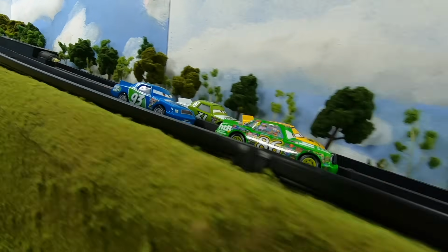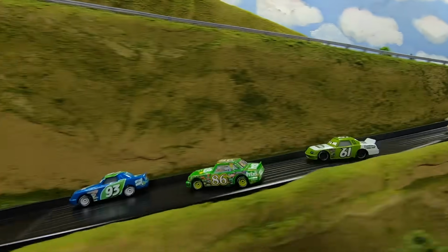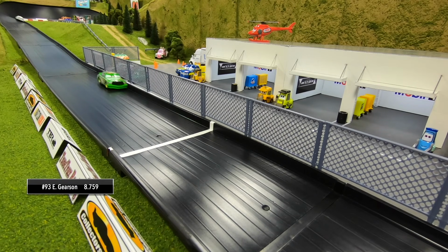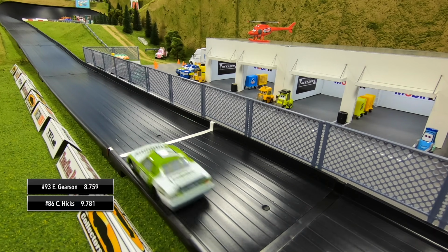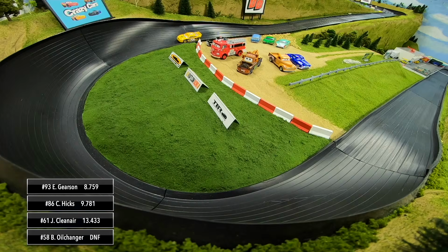The gate drops and we're back racing. Hicks will lead into 1. Gearson to the inside, forces him 3 wide. He takes the lead. Gearson leads out of turn 4. He'll take a huge win here in race 3. Hicks finishes second. Clean Air will come in third. And it's another DNF for Billy Oil Changer.